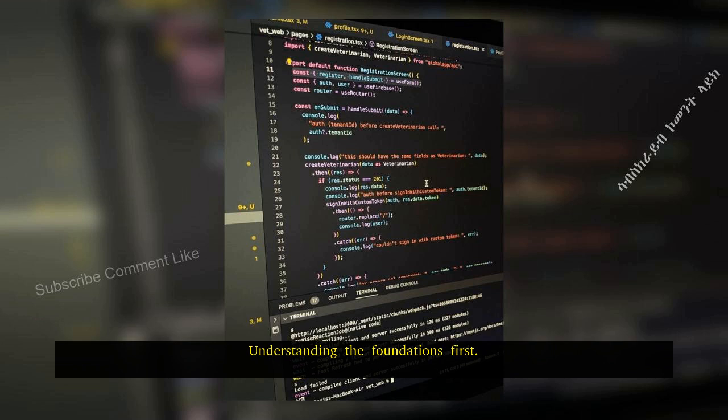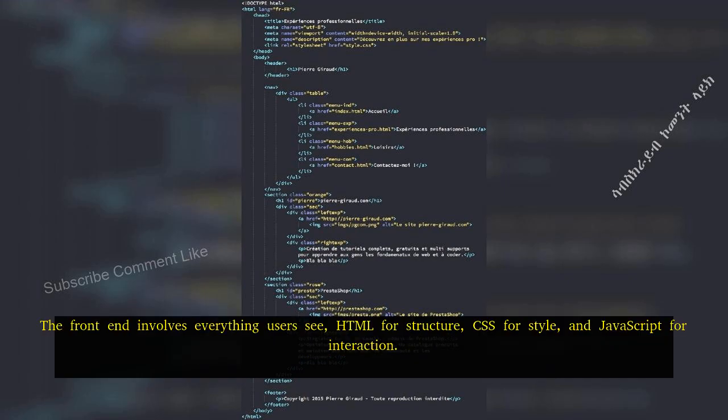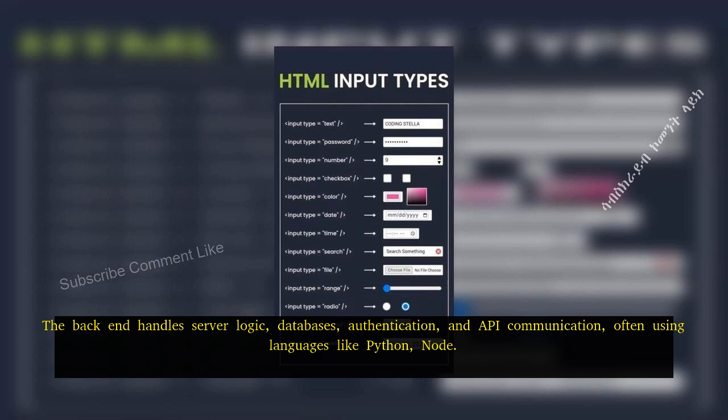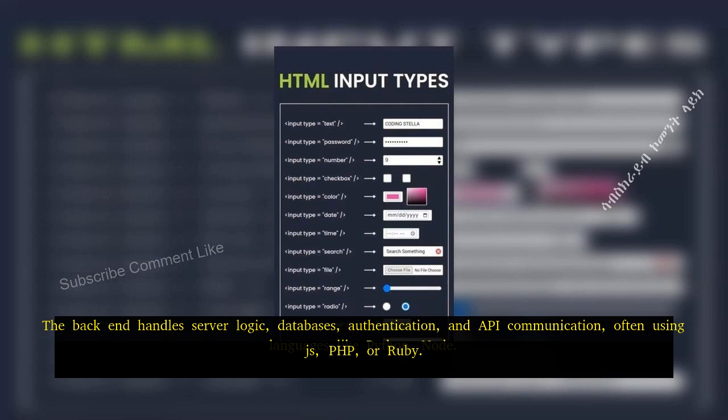Understanding the foundations first. Web development is divided into two main parts, front-end and back-end. The front-end involves everything users see: HTML for structure, CSS for style, and JavaScript for interaction. The back-end handles server logic, databases, authentication, and API communication, often using languages like Python, Node.js, PHP, or Ruby.